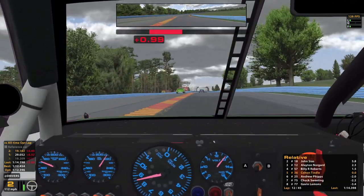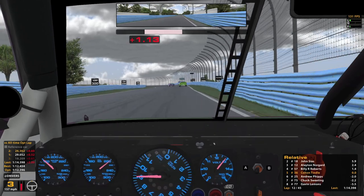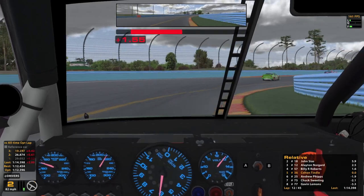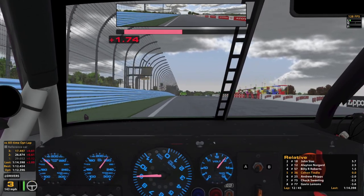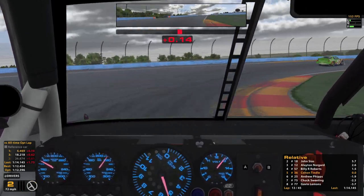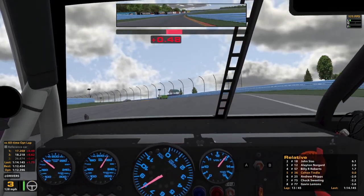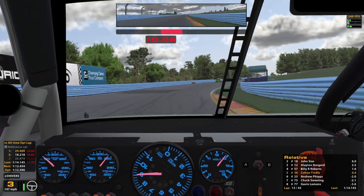Using that curb a little bit. Shortest way around. Wonder if we'll have anyone short pit. I don't think I'll be doing so. I don't know. I don't think that's the right way to do it. I could be wrong. Then again, you don't lose a lap when you pit, because this place is so large. If we do short pit.